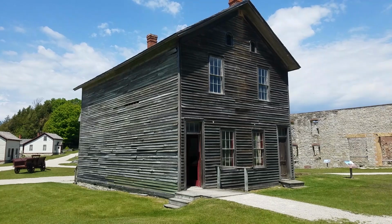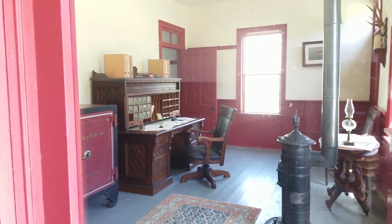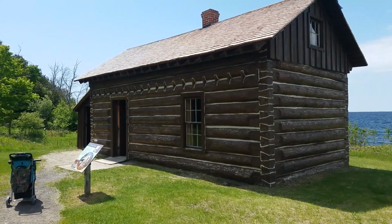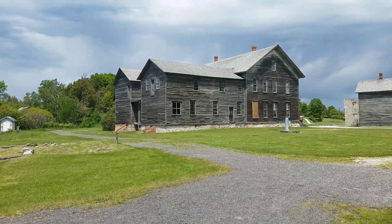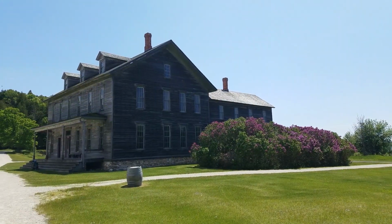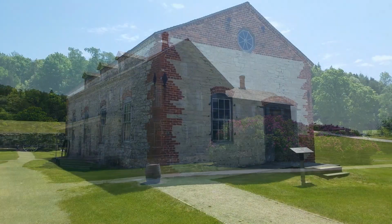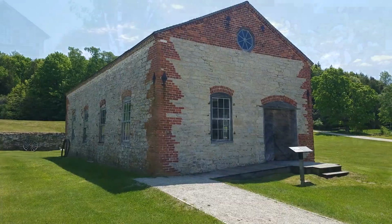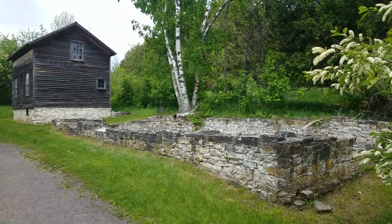This building was a scale to the right of it. You'd go in there, they would figure your payment for your iron, and a lot of historic renovated buildings. That is a hotel, and that hotel was open, I believe, up until the 50s. I think so, yeah. And it's really an amazing restored area.